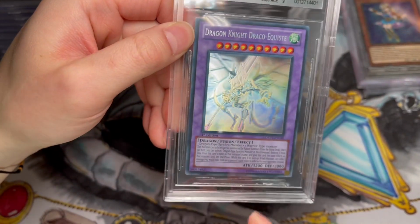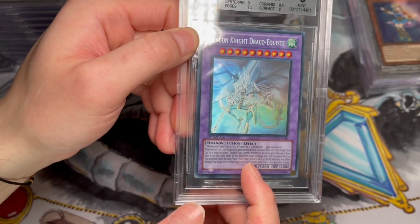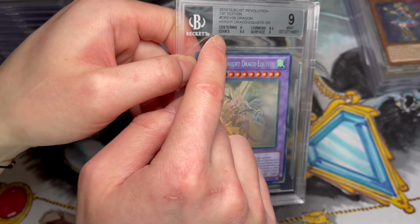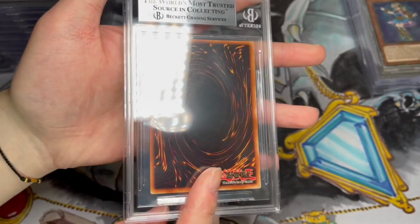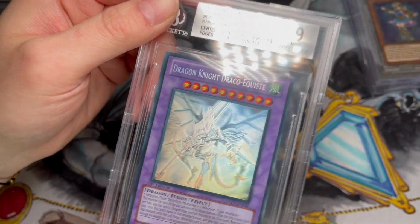Is that yours or somebody else's? This is mine, and I think I didn't pull this one. I bought this one off someone. Okay. And this is one of the other cards I'm looking for a 9.5. Exactly, 9 surface. So if one of these, surface or centering, gets bumped to a 9.5, this would essentially be a 9.5 overall. What did they find here, though, on the surface? I don't see anything. Surface, let's take a look.